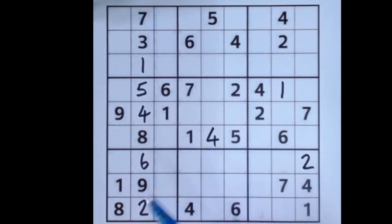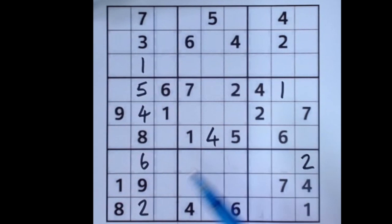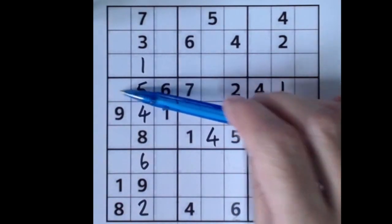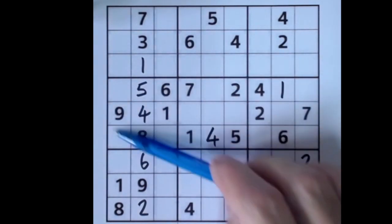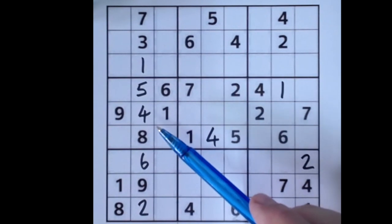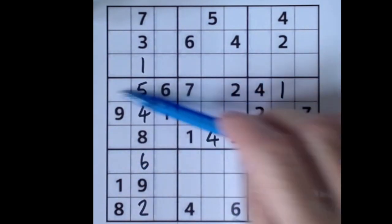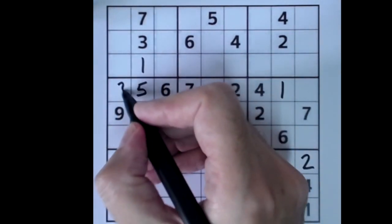Okay, so we're going to find this number here by noticing that it can't be a 2 and it can't be a 7. Now we don't have 2 or 7 in this box yet, so we have 3 numbers missing. Missing numbers are 2, 3, and 7, but 2 and 7 are blocking this square here, so that's got to be a 3.